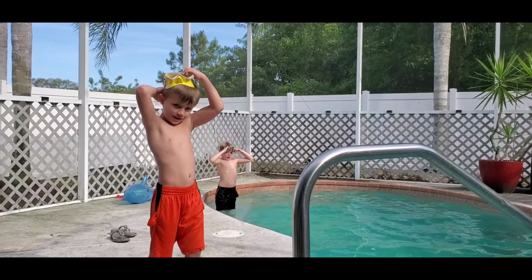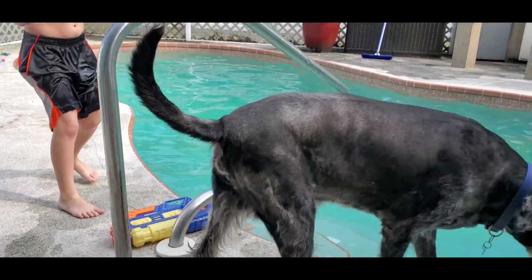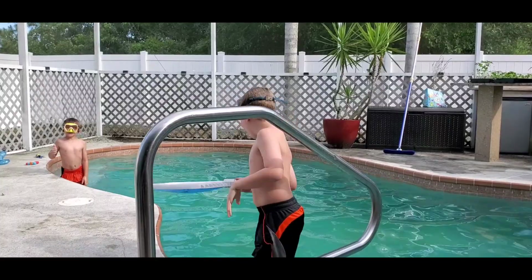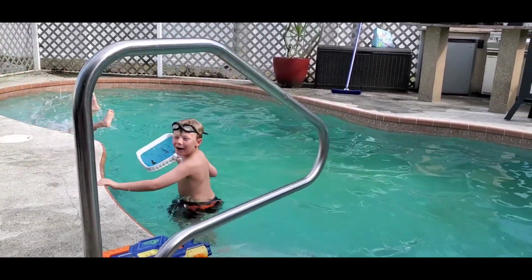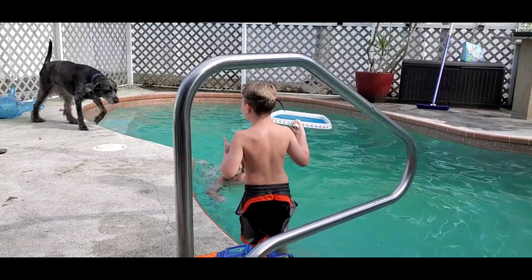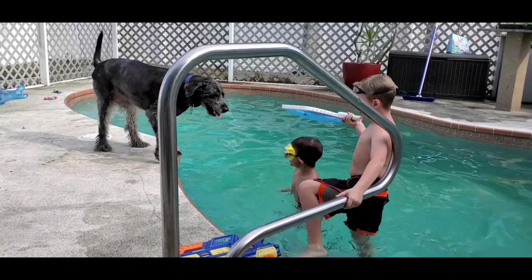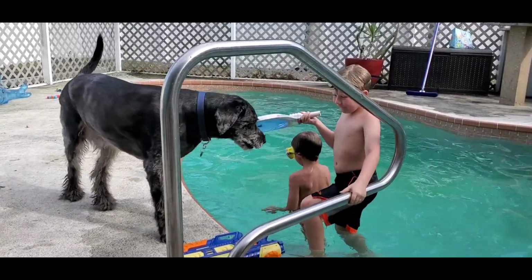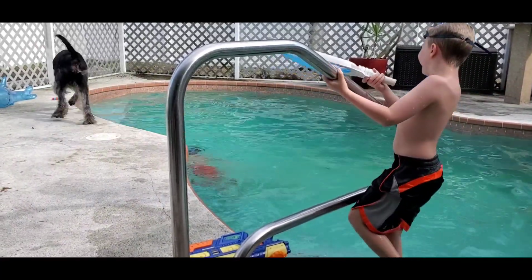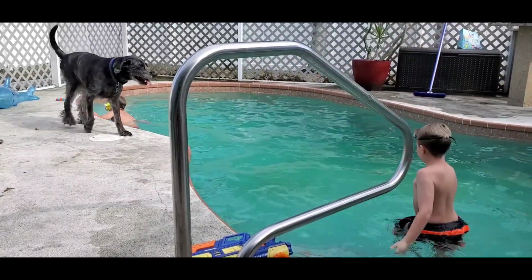Backyard's looking good. He's a very good protector. No, Ollie, don't you do it. He's very protective. He keeps an eye to see if the kids are okay. But he doesn't know that he's so big, he'll knock them over. See, he is very worried. He's okay, Ollie. He's okay. Good boy.